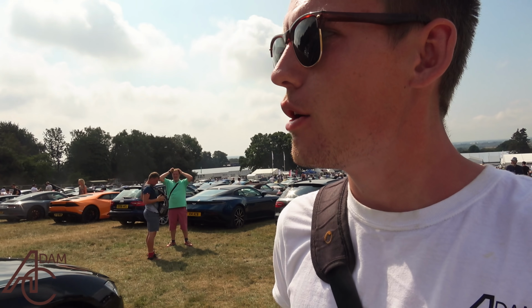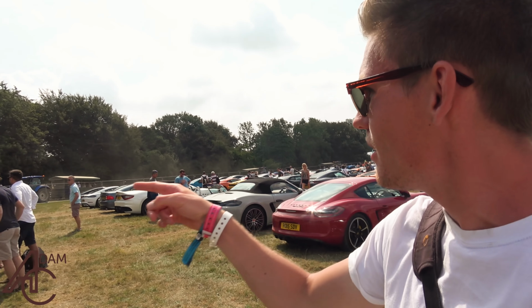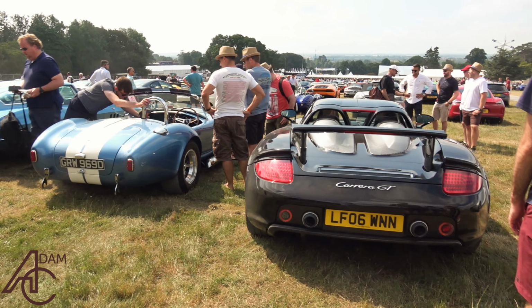I will be looking around the car park, but that was in a separate video of all my car park spots for the four days. But I might just point out what's just happened. A Ram Cobra, so another Cobra kit, has parked directly behind mine. I don't know if you can see it amongst the crowd. This is a Ram Cobra with a Ford engine in it, and a Carrera GT.